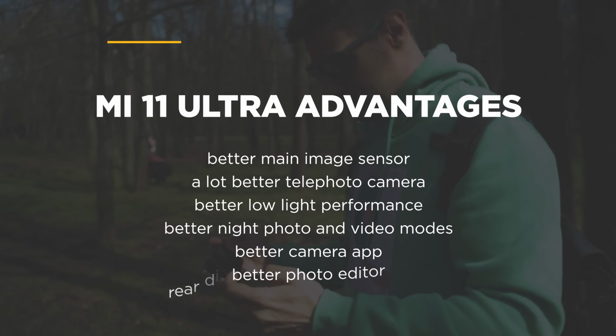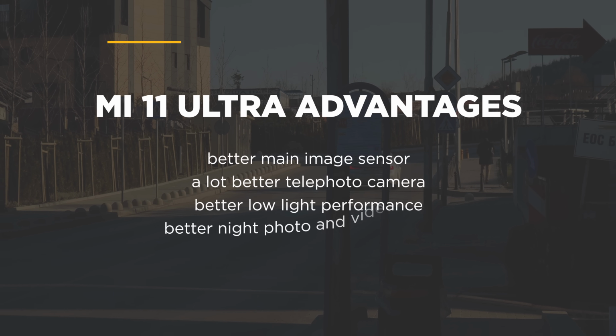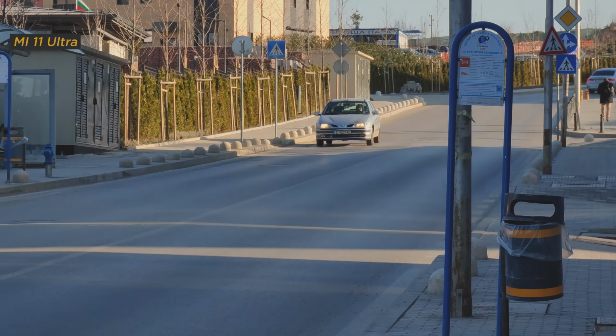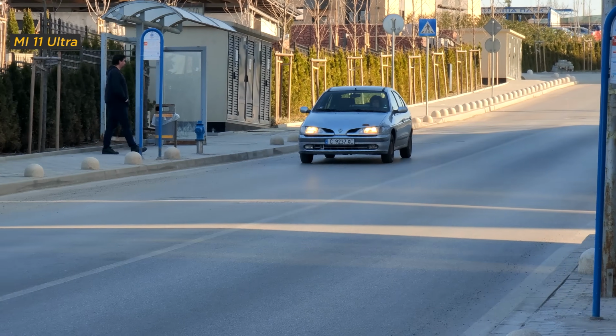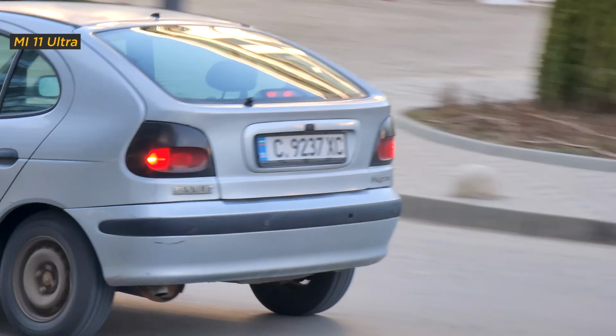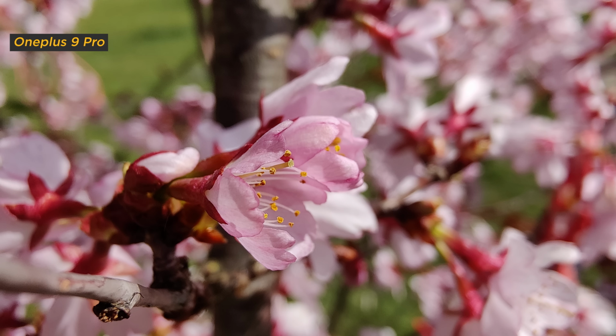Major strengths of the Mi 11 Ultra, besides the fantastic main sensor, is the much wider ultra-wide camera, the much closer and detailed telephoto mode, which I believe is in its own league, and the feature-rich camera app. On the other hand, OnePlus 9 Pro nails it with the portraits, class-leading performance indeed, as well as the macro mode, which is just mind-blowing.